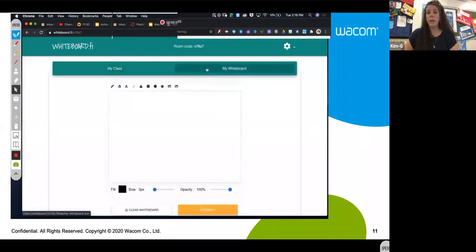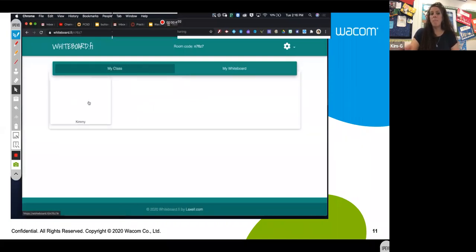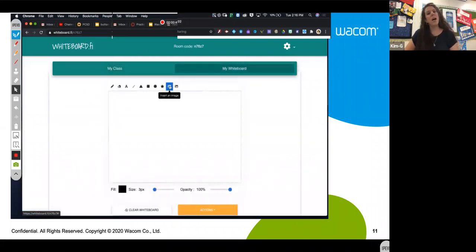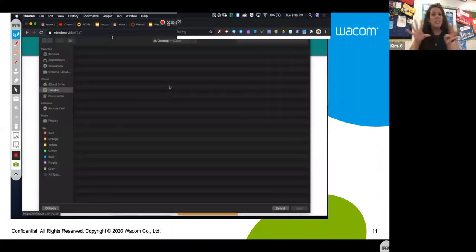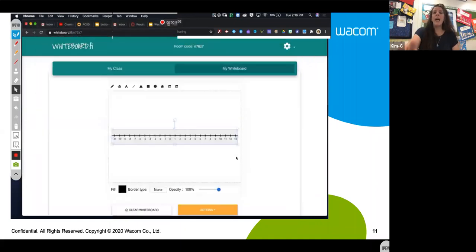And then once they join, you can see up at the top where it says My Whiteboard and My Class. So nobody has joined yet, so you can see in My Class it's currently empty. I would go ahead then and create a whiteboard, and now you can see Kimmy has joined the class. So now Kimmy will have just kind of a picture waiting there. The whiteboard isn't available for her to work on yet. But I go ahead and I go to my whiteboard.